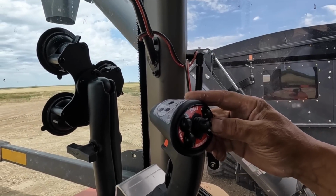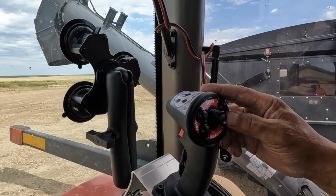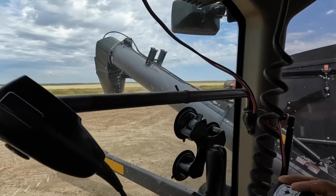The pivot button is the one button that we actually need to hold because I don't know how close you've parked to your truck, but it will come way down. I'm going to go way further than normal here. That's about 8'6" from the ground.